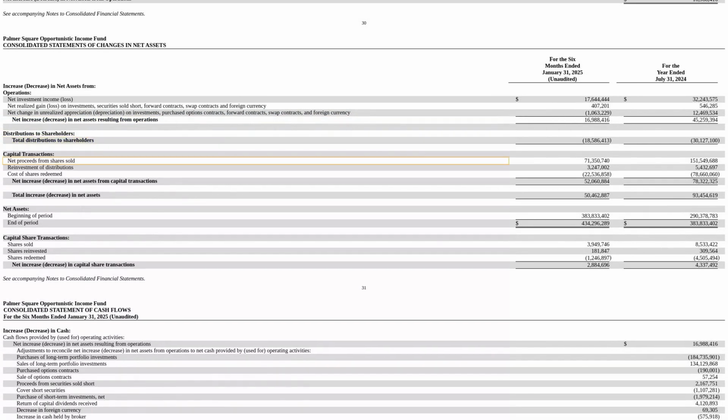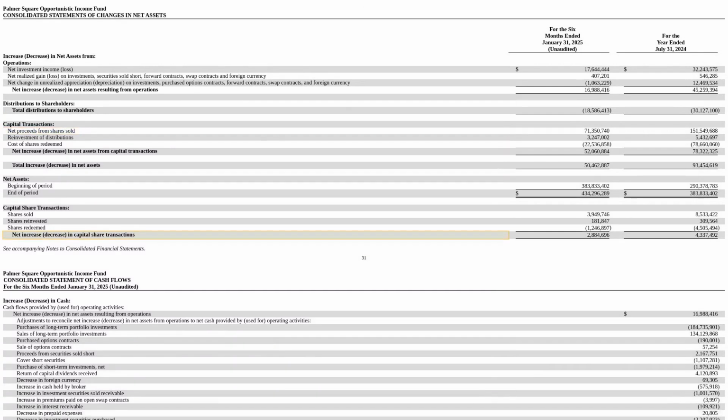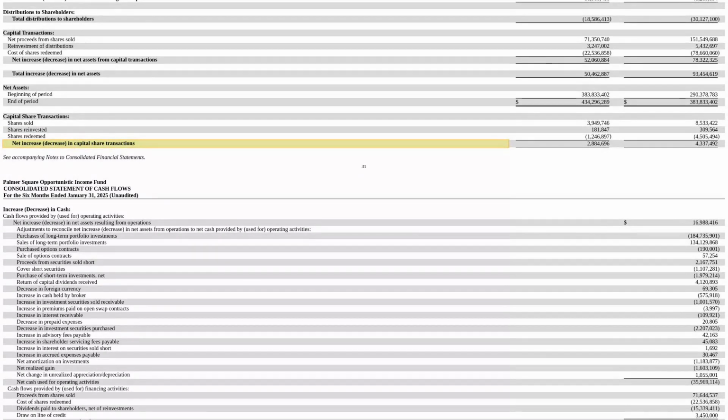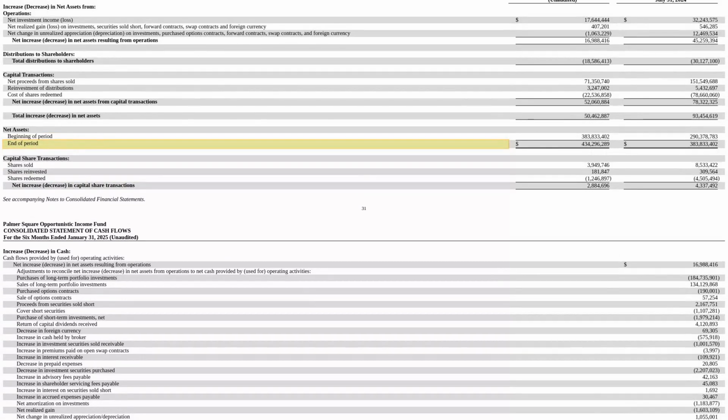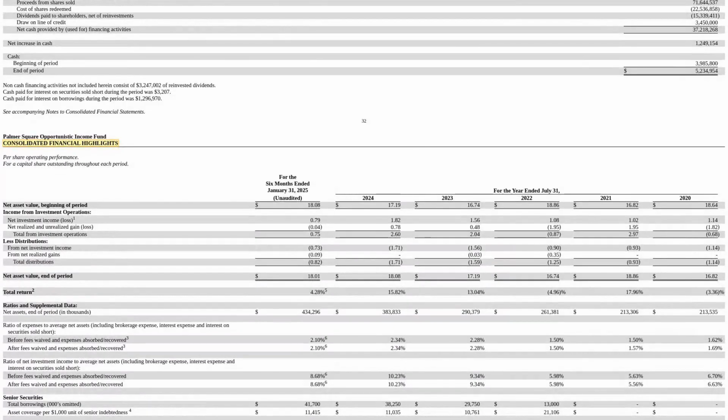Finally, the consolidated financial highlights give us some key per share metrics. The net asset value, or NAV, started at $18.50, ended at $18 per share. The total return was 4.28% for the 6 months, not annualized. The expense ratio, which tells you how much it costs to run the fund, is 2.10%. Ouch. They are also borrowing substantially with almost $42 million in senior debt. These are loans that have priority in the event of bankruptcy.